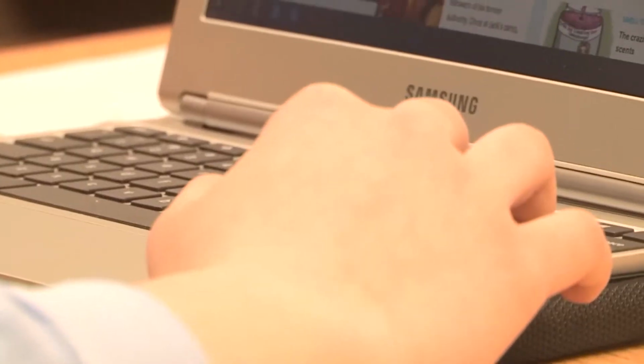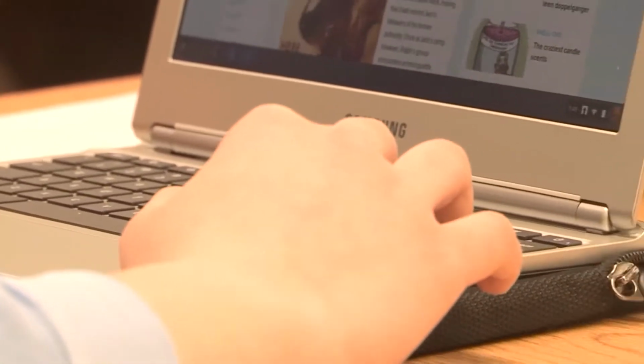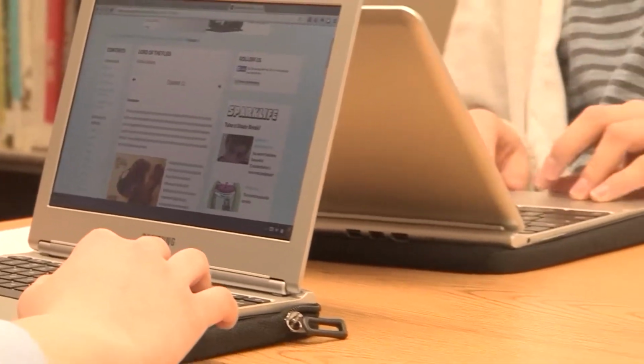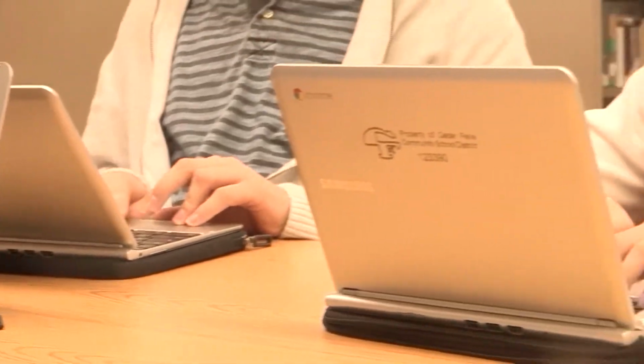They like them because they're light. They're very fast. They only have Google Chrome on them, so there's a few limitations with that. But compared to the desktops we had that were older and slow and took a long time to log in, I think the students really like being able to get on so quickly and do their work.